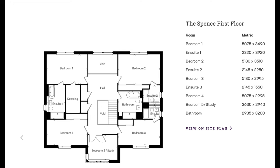Bedroom 5 is a study, and you'll be able to get an opportunity to see one of my sons where we were sitting down and just having a wee chat. I'll see if I'll include that bit in there.